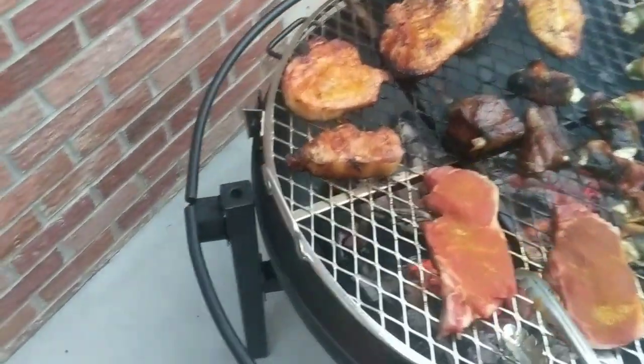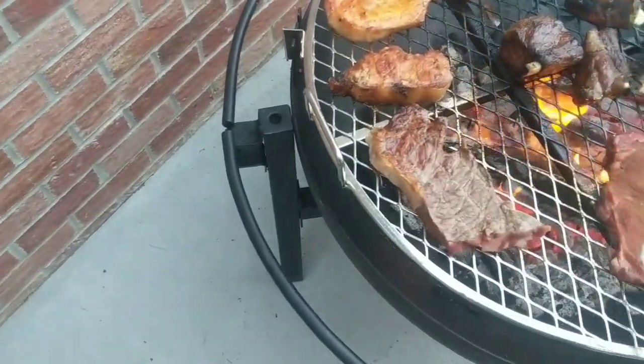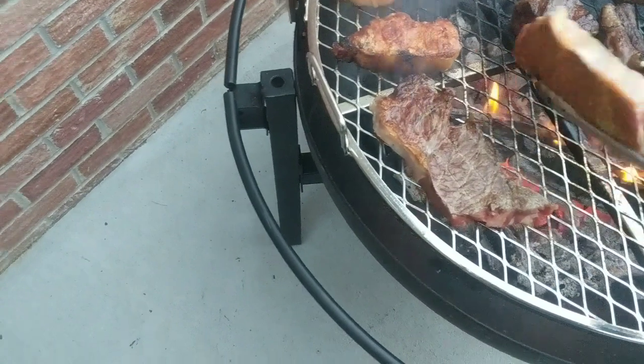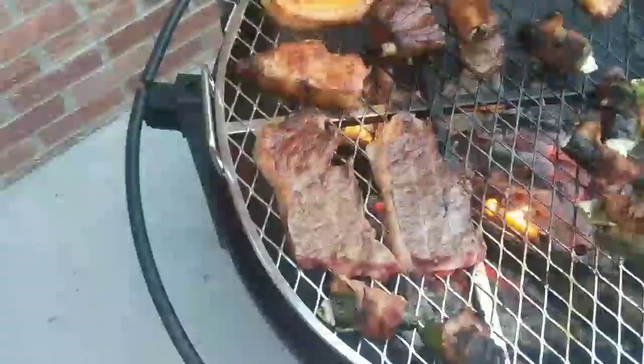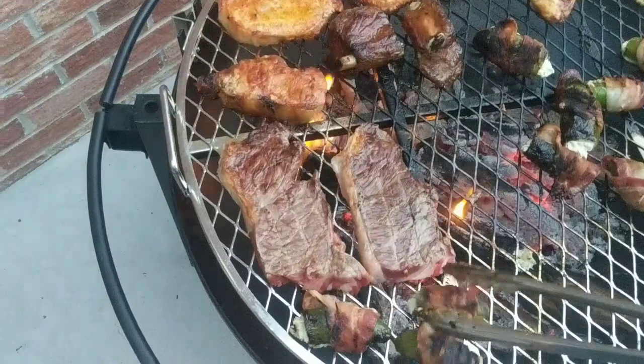I was wondering why this thing was bare, but we forgot all about the corn on the cob. So let's make some room for those bad boys. There we go. This one's a little fixed up.